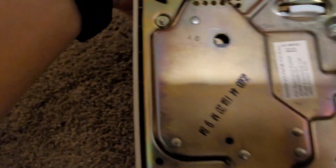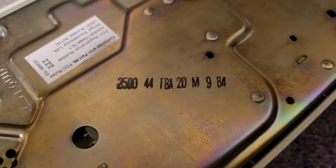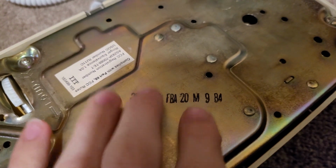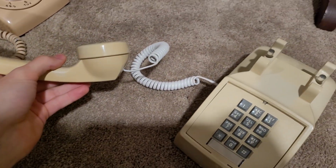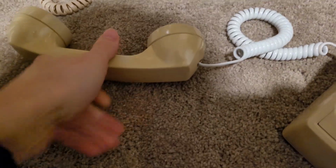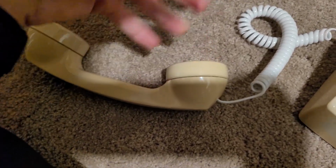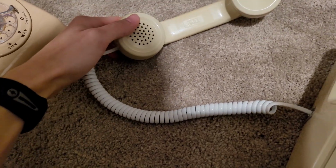If we take a look at the code which says RB, and we have a look at the code over here, 2500 44 FBA 20M 984. So the base was September 1984, and as we did with the other phone, I'm actually not going to open it now because it is very hard to get this particular screw cap on with this phone. It's very annoying because you have to get the microphone exactly in the right place. But the microphone is dated 7/84, so both are 1984 components.